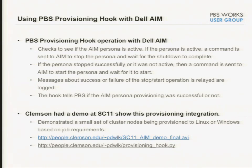I already mentioned that we demoed this at SC11, and there's actually a video. I wasn't sure if I'd have time to show it, so I didn't include it, but there are some links here. You can download this presentation from the PBS website and go to that link, and you can see it in action. That's the video we took at SC11 last year. I also have the code out there for the network provisioning hook if you want to see what the code looks like.